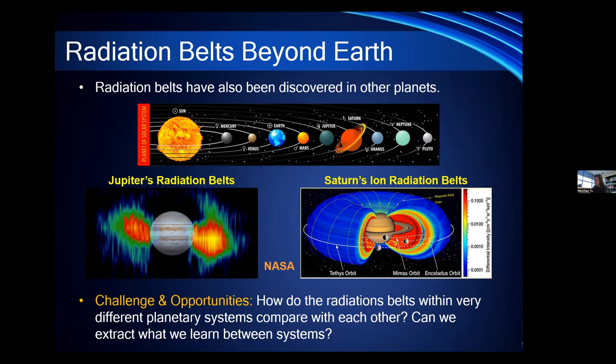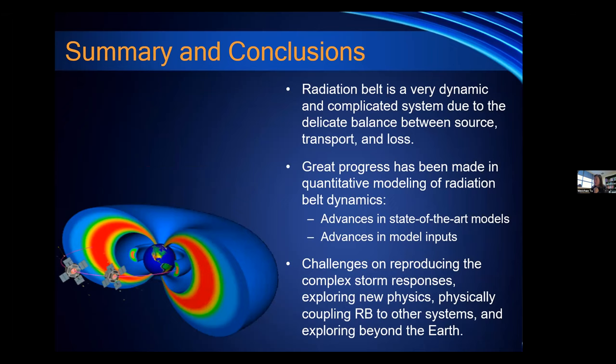Okay, I think that's my last slide. So to conclude, the radiation belt is a very dynamic and complicated system due to the delicate balance between different source, transport, and loss processes. And great progress has been made in quantitatively modeling this environment.